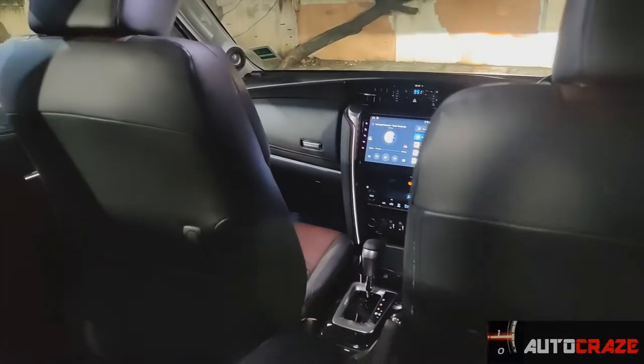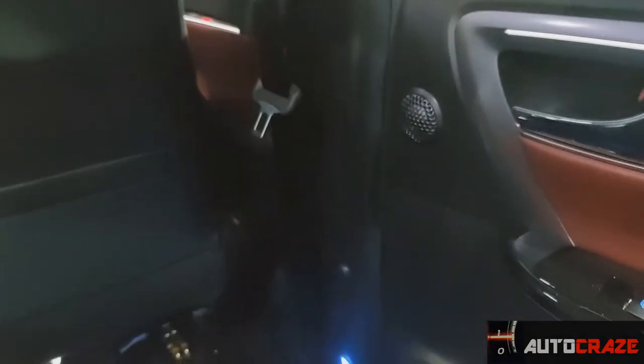So guys, finally the complete installation has been completed. As you guys can see here, the components have been installed at the rear.